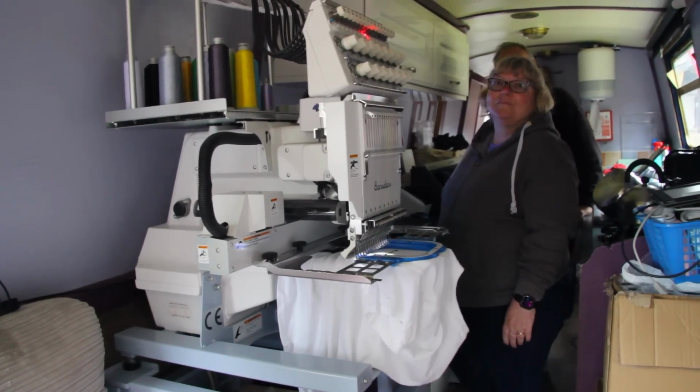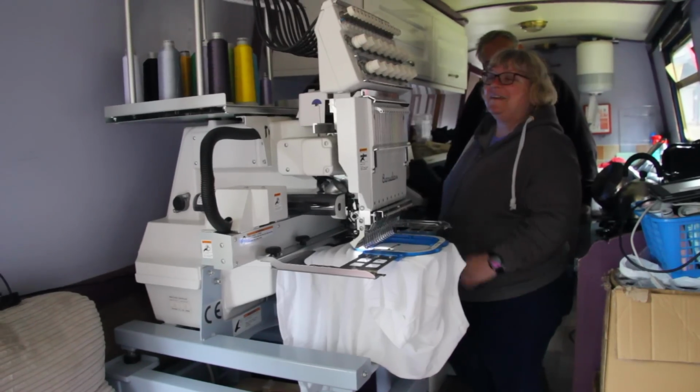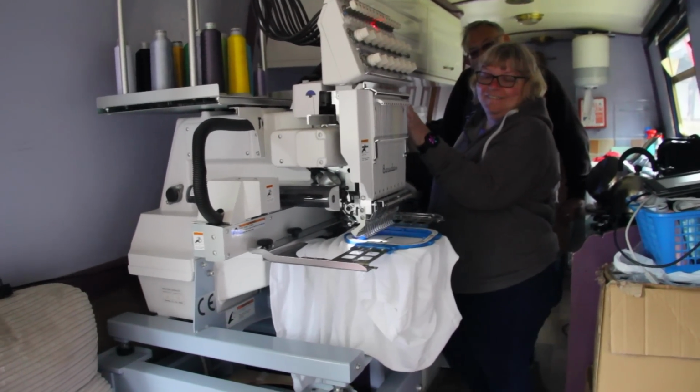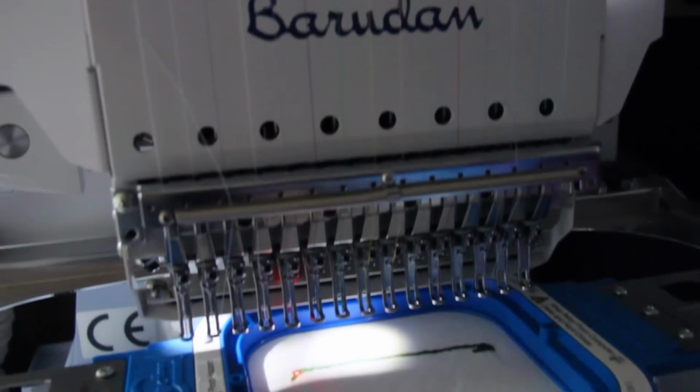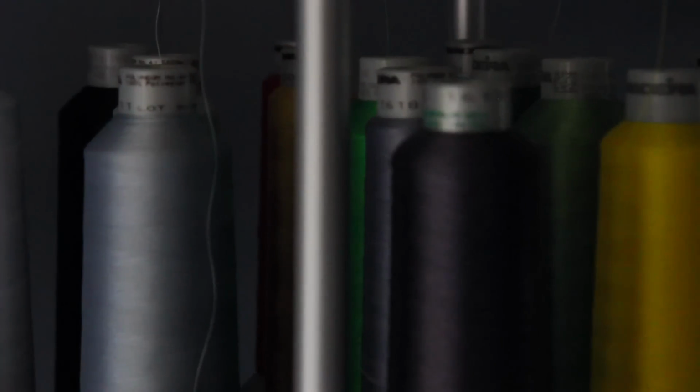It is mad looking that you've got this just in the kitchen of your narrowboat. Changing colour now, look, to a different needle. Yeah, I could design the colours on here, match my needles to that design, and then I'd send this design straight to the machine and it stitches the colours.